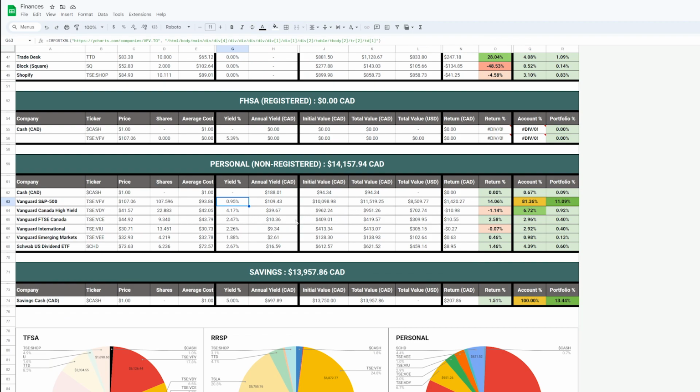As I mentioned earlier, I am no longer going to be buying SCHD in my personal account, and I am still going to be holding the shares for now until the ex-dividend date and when I receive my dividend for SCHD in this account, just so I can get paid my dividend, really. But once I get my dividend in SCHD in my non-registered account, I will be liquidating my SCHD position in this account and then moving it over to my RRSP over time.